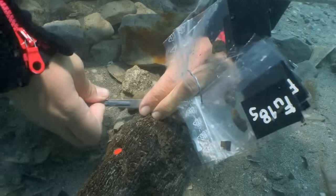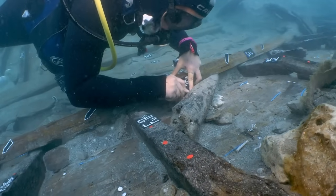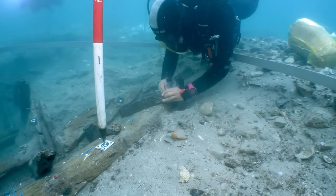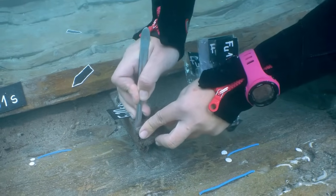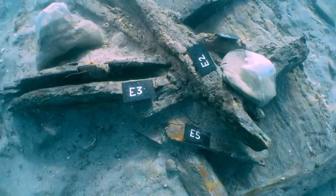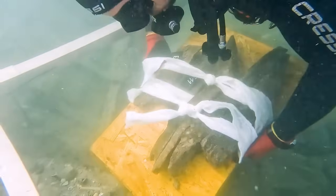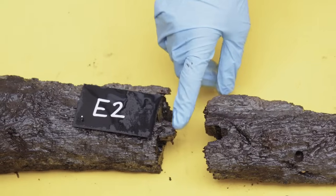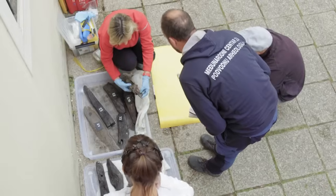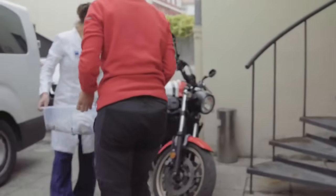Precise cuts are made in specific elements of the wooden hull. Through carbon dating, these tiny samples will yield valuable information about wood types and ages. Larger fragments that had broken off prior to the excavation are also retrieved. They will play a vital role in helping ship construction experts understand how the ship was built. As with other materials, this wood will require proper conservation to prevent its destruction.